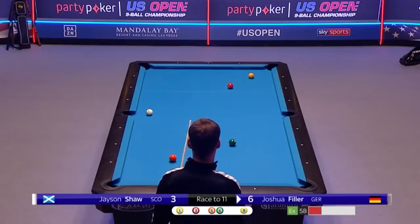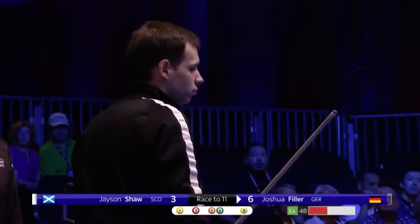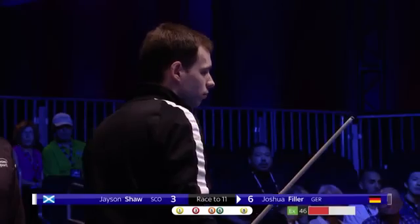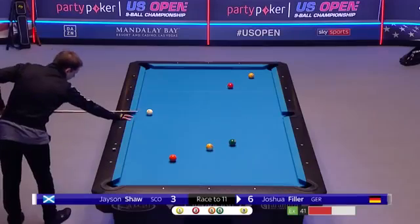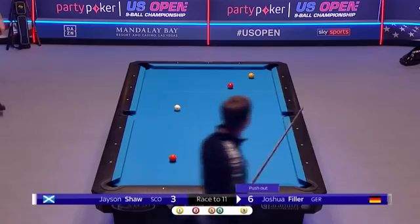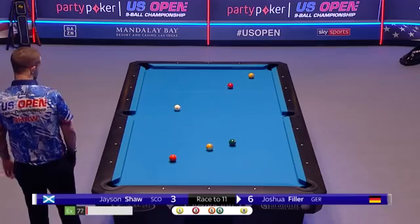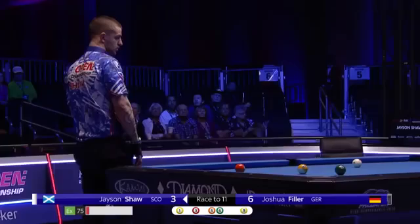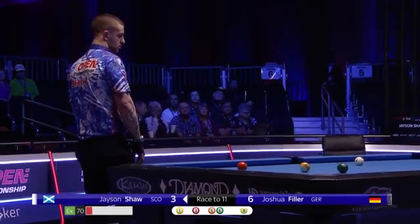Push out very difficult. Obviously he's not going to push out into a position where Jayson can see this 1 ball in order to pot it, so he's in a tricky little position here. Push out called. So he's basically pushed out into a kick here. So Jayson's going to decide whether he wants to take this kick shot on. I think Joshua's going to be drawing the cue ball into the top rail.